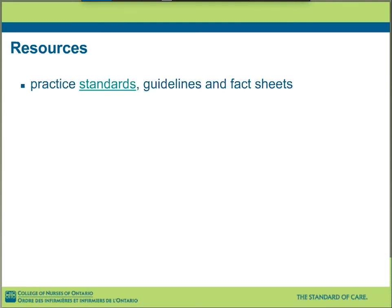To work through a learning module for a specific practice standard, return to the Learning Center.